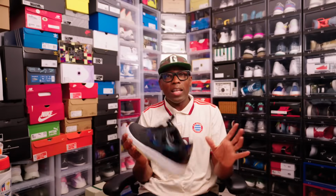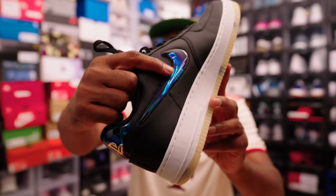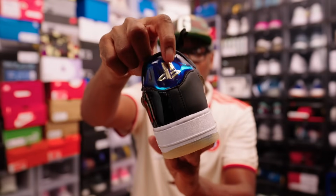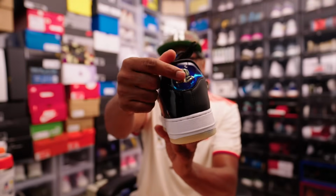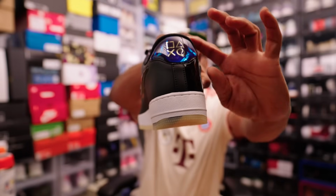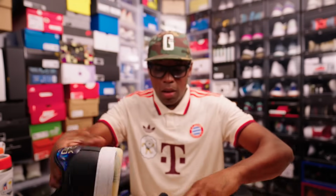And something that I didn't see a lot of people talking about, as you can see in the swoosh here, they have all of the PlayStation buttons in there as well. That same material is here on the back where you see the PlayStation logo. Inside of there, there's also the PlayStation buttons. Even though you have the big one there, behind this logo almost, you can see that the other PlayStation buttons are in there as well.